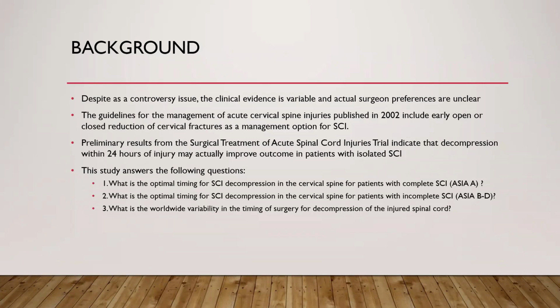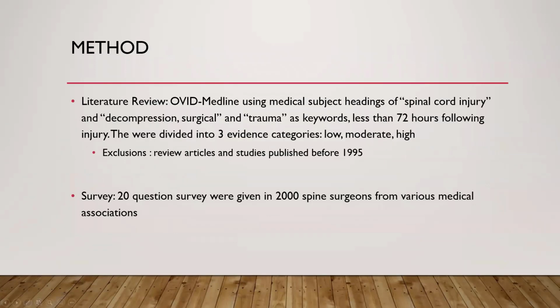But these authors wanted to know a couple of things. One being the optimal timing to decompress patients who have complete spinal cord injuries, who present to the trauma bay or the ER already at the full extent of their injury. The optimal timing to decompress patients who have incomplete spinal cord injuries. And then the other one, on the expert opinion side of things, would be worldwide variability in the timing of decompression for the injured spinal cord. So like I mentioned, this was a literature review.